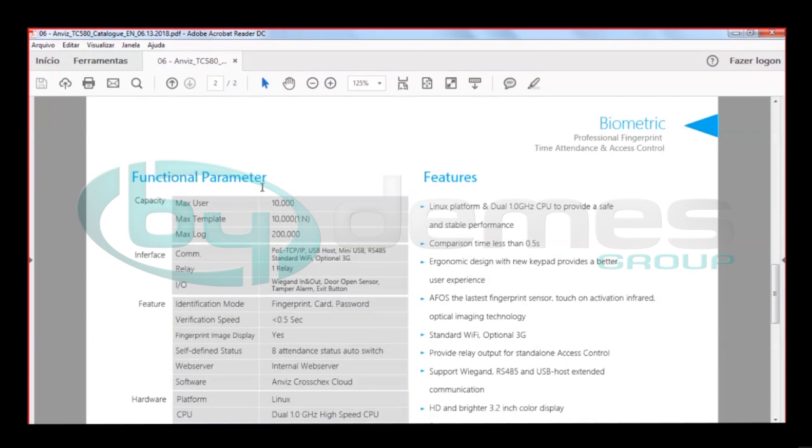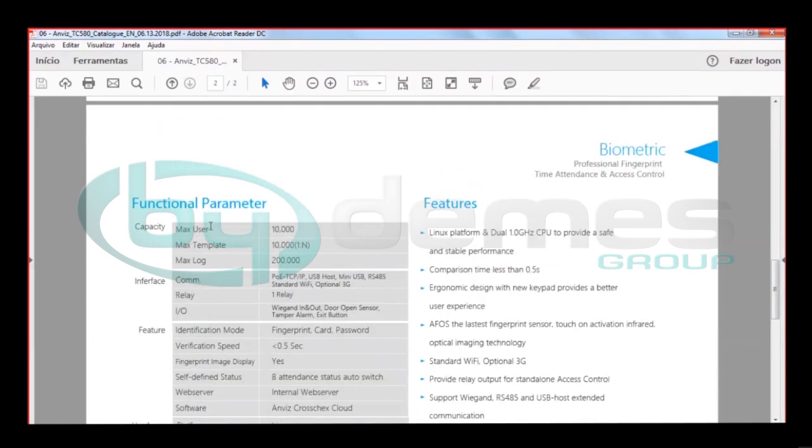But let's continue. We have a maximum capacity of 10,000 users for this device, so we just need to review that this is 10,000 users with one fingerprint for each user. In this device, I can record 10 fingerprints for each user. So I have the option to record 2 fingerprints per user, 3 fingerprints per user. For this user I can put just 1 fingerprint, the next user I can put 2 if he has some problems with the recognition. So I just need to keep in mind that the memory is based on fingerprint templates.